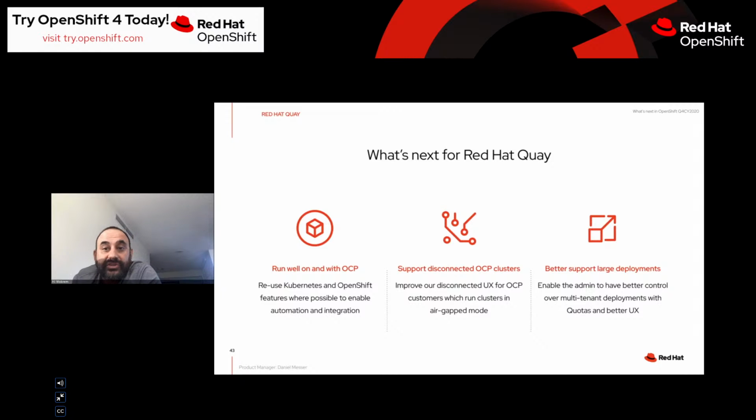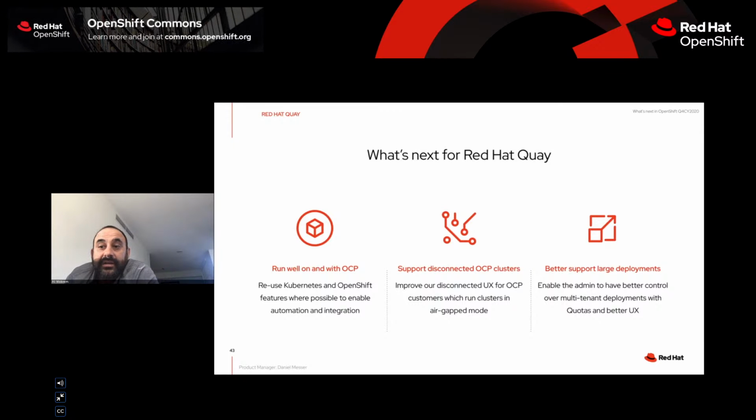Many of our OpenShift clusters are running in a disconnected environment where Quay aims to help streamline the process of creating and maintaining a mirror for OpenShift deployments. And then finally, in a multi-cluster world, Quay is the central registry for all Kubernetes artifacts, not only for container images, but also for Helm charts and operators. Naturally, Quay will be used by many different clusters and tenants, and we aim to provide better support for the ops teams running Quay by adding more controls for the super user and quotas to prevent noisy neighbor syndrome.